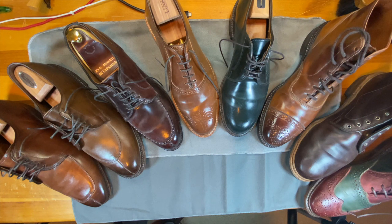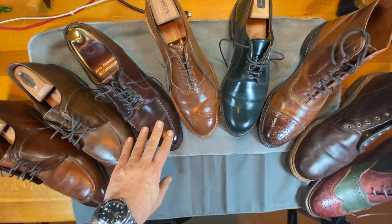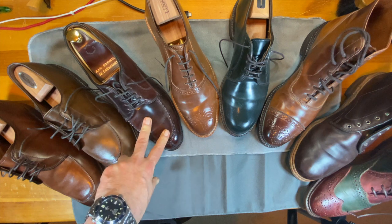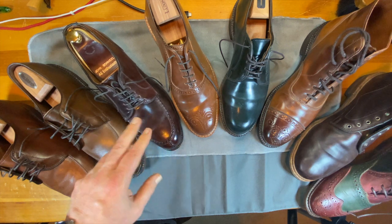Trickers has a line. There's a few that they do on MTOs and Bespoke that use it. Edward Green uses it. So it is out there. Now, in the US, mostly the color, especially with Allen Edmonds and Alden, it's color 8 or burgundy and black.